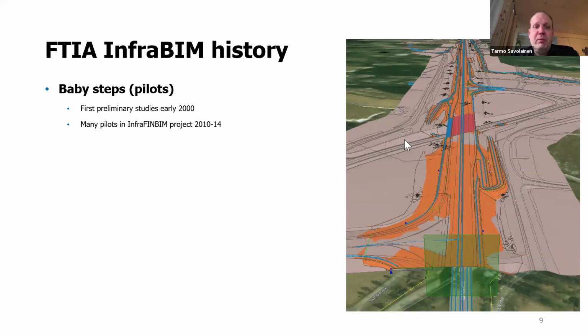Okay, let's go to the BIM and how FTIA has started our BIM journey. We started already at the beginning of 2000. Then there were first preliminary studies in early 2000 about BIM. And then 2010 to 2014, there was in Finland a big InfraBIM project where all the industry stakeholders of the infrastructure sector, public clients, contractors, and designers, other stakeholders put powers together, and we developed very much our BIM ways of working during that time.